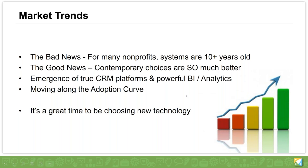So let's start to look at the big picture here. Big picture in general and the big picture for your organization. Looking broadly at market trends, it's quite a common story that the technology people are on today, they have been on for 5 or 10 or 15 years or more sometimes. Certainly many people are on core systems, used either to serve their constituents or to support them through, let's say, traditional fundraising and communication channels like direct mail. Those systems are very old and getting a little rickety sometimes.